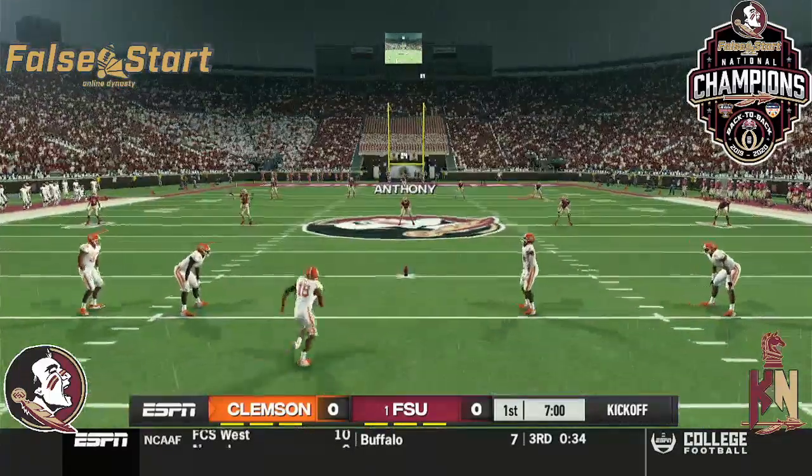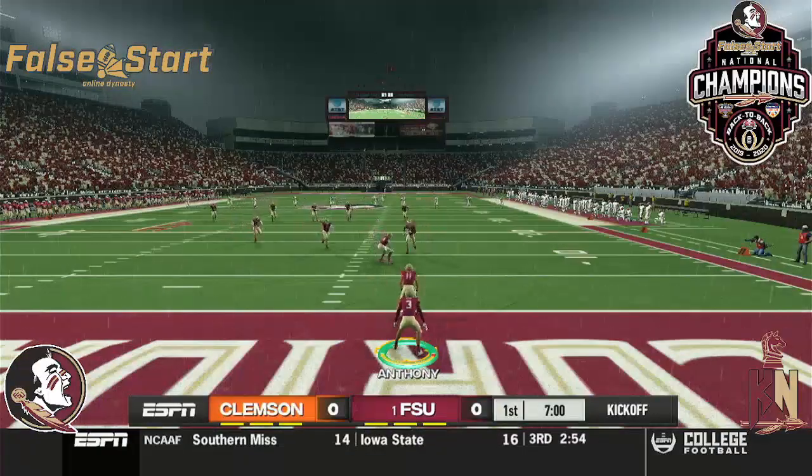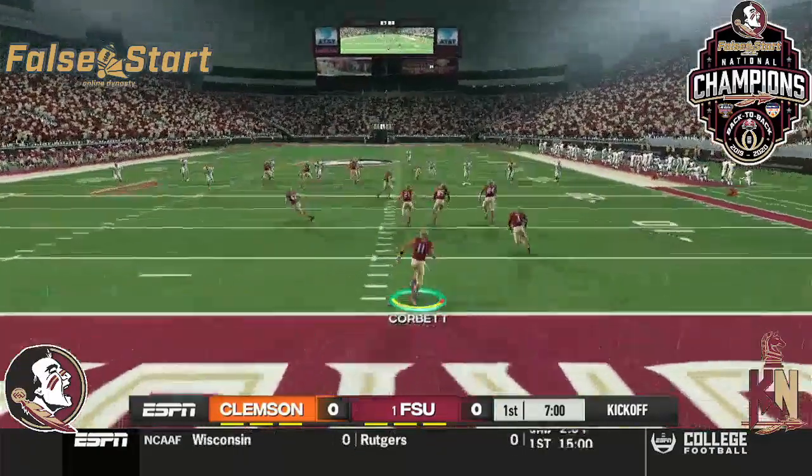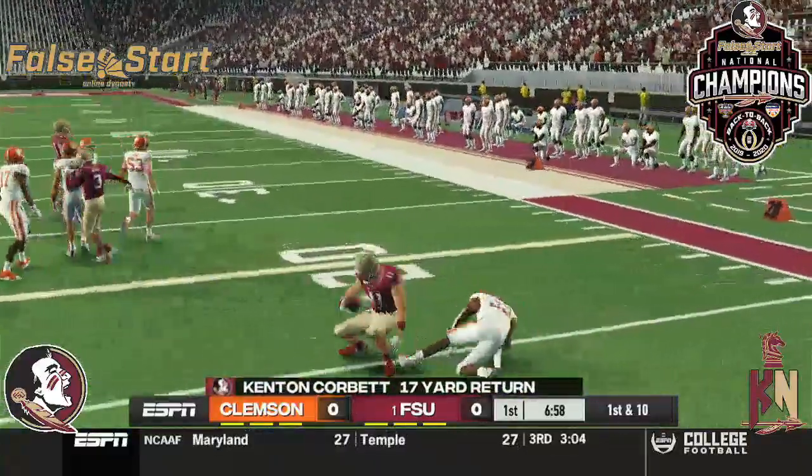Clemson tees up the ball as we get ready for the opening kickoff. Excellent kick. He's to the 10. And he's tackled at the 14-yard line.